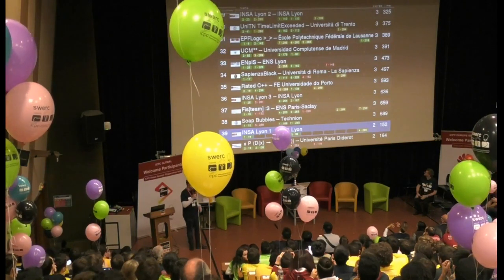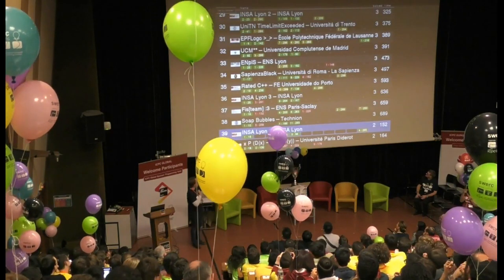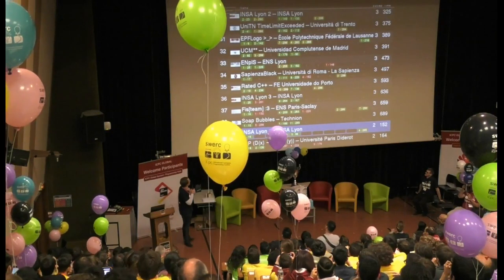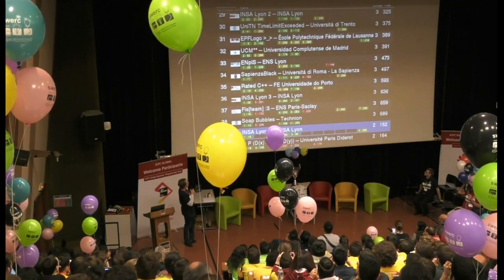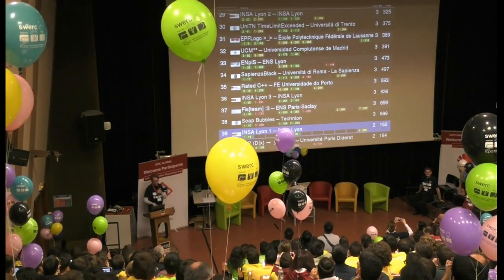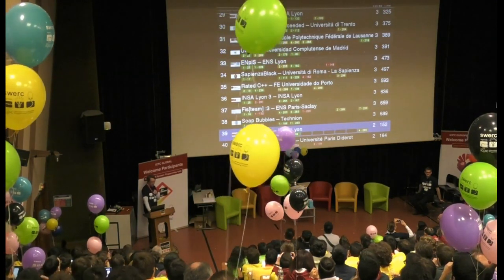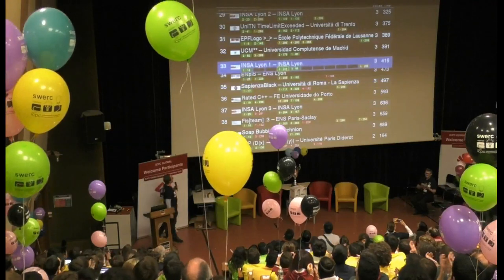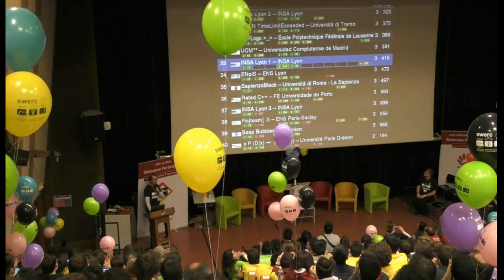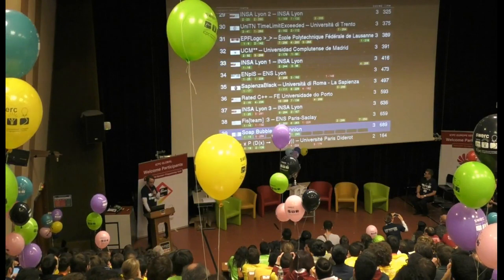Okay, let's pause here and see what happens for the teams that are above this point. We are now looking at the teams in the first 39 positions, and we are starting with the team INSA Lyon 1, who had two problems solved before the freeze, and they attempted to solve two more problems. Let's see if they managed to do it. On problem D, they tried to solve it, and yes, they did. We'll go back to INSA Lyon 1 in a minute.